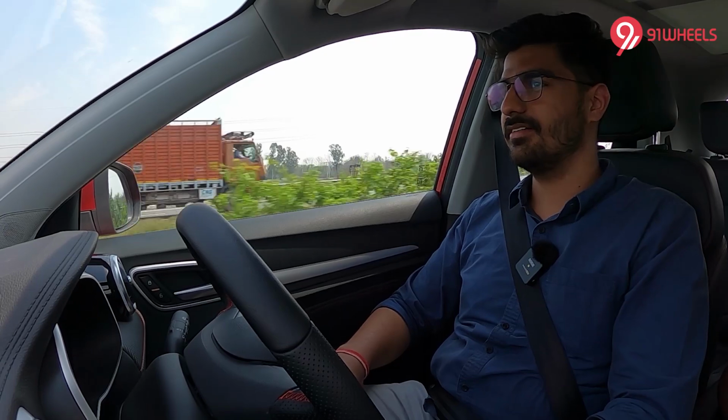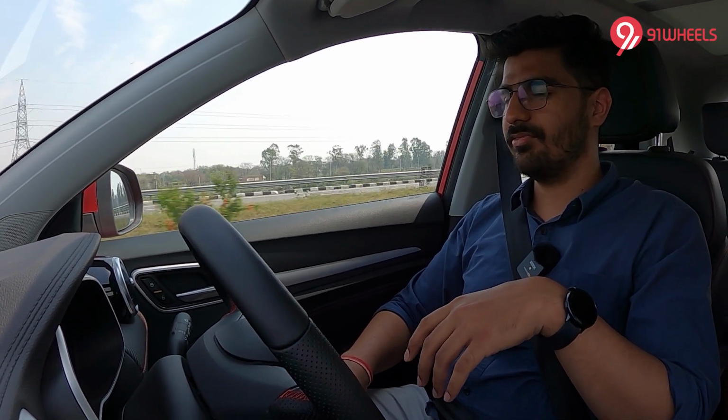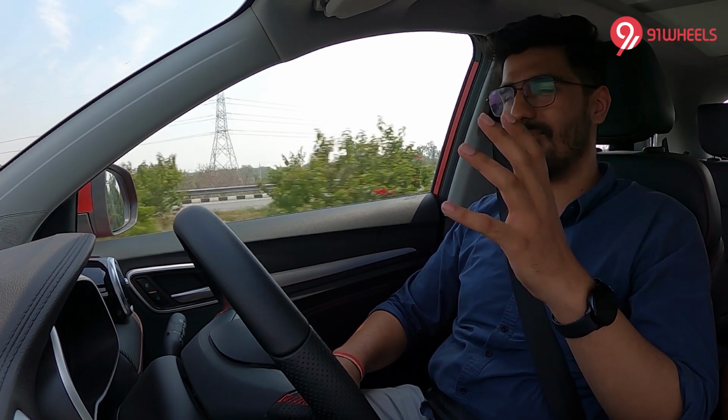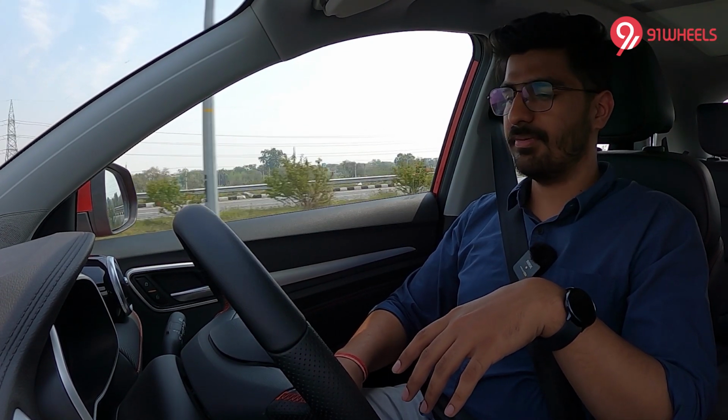Almost 73 kilometers into the journey. The range as per the speedo stands at around 255. We are in the eco mode, doing around 89-90. Cruise control गाड़ी का on है. The charge as of now stands at 75%.